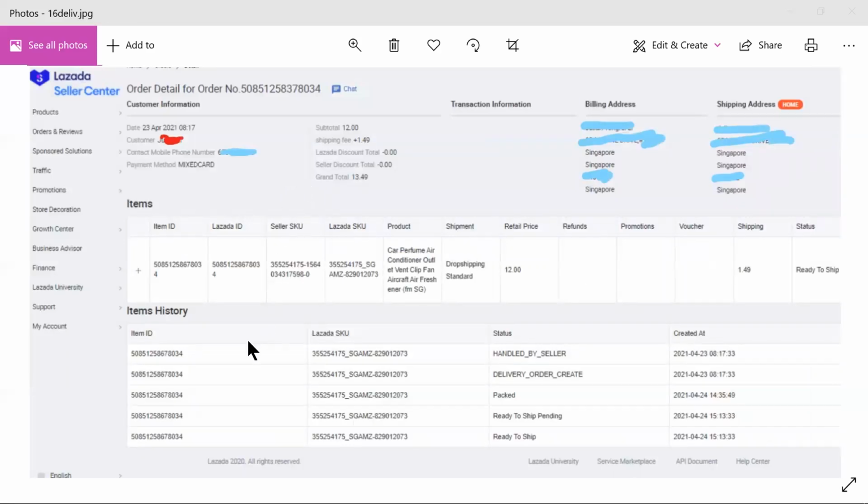There are more details about the item history, so you can see the various timelines of your parcel. So with all this information given, it gives the customer an assurance that whatever they have ordered, the order is being processed as well as the parcel is on the move. Like in this case, sometime in April, the seller has handed over your parcel, packed it, created a delivery order, and even packed it, now ready for shipment on this particular date.